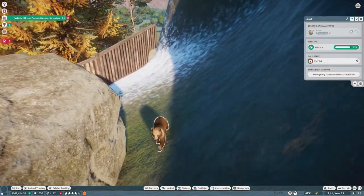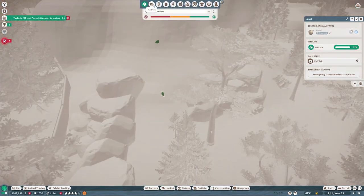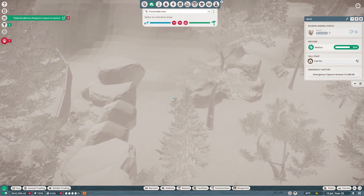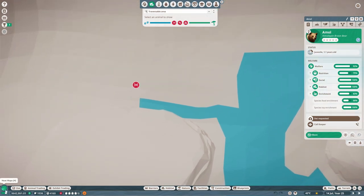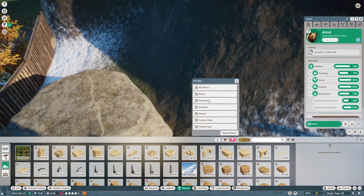Oh my goodness. It says that the bears escaped. That's so funny. It's because they can climb a little bit further out, I think. Let's just click on them. I don't think they have actually escaped. I think it's just where they are. Yeah, they can get out at the top. That's so funny. Okay, we just need to add another little rock in here. Because the bears can't get out, but apparently these guys can.